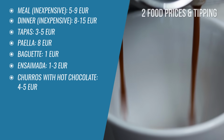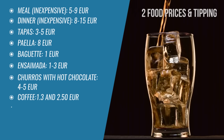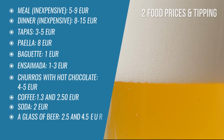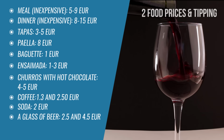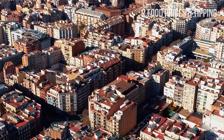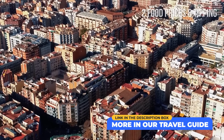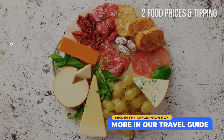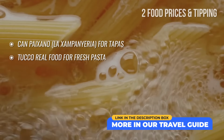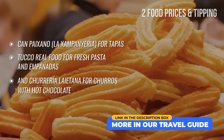As for drinks, a coffee costs between 1,30 euro and 2,50 euros, a bottle of soda around 2 euros, a glass of beer between 2,50 euros and 4,50 euros, and a glass of wine from 1 to 3 euros. There are some great cheap eats in Barcelona. Check out our travel guide for the list of best inexpensive dining places, such as La Champagneria for tapas, Tuco Real Food for fresh pasta and empanadas, and Churreria Layetana for churros with hot chocolate.